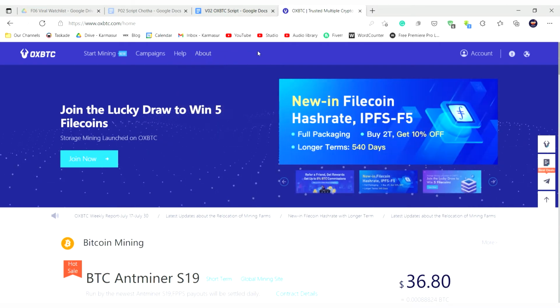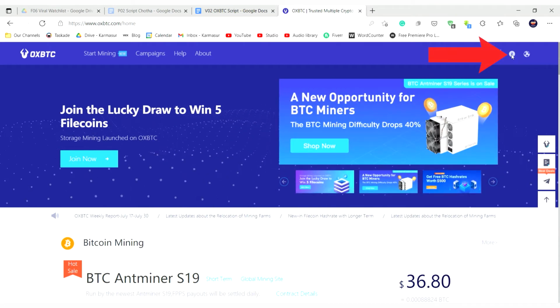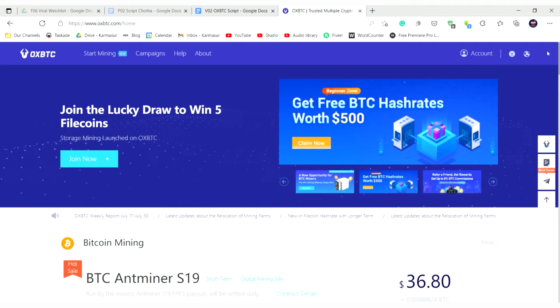On the top right, you will see the login and sign up option if you haven't logged in yet. Otherwise, you will see the account tab where you can access settings, wallet, your contract, and orders. The next option is a time saver. You can download the app to your Android or iOS with the QR or link given, so you don't need to log in again and again to check your mining status.